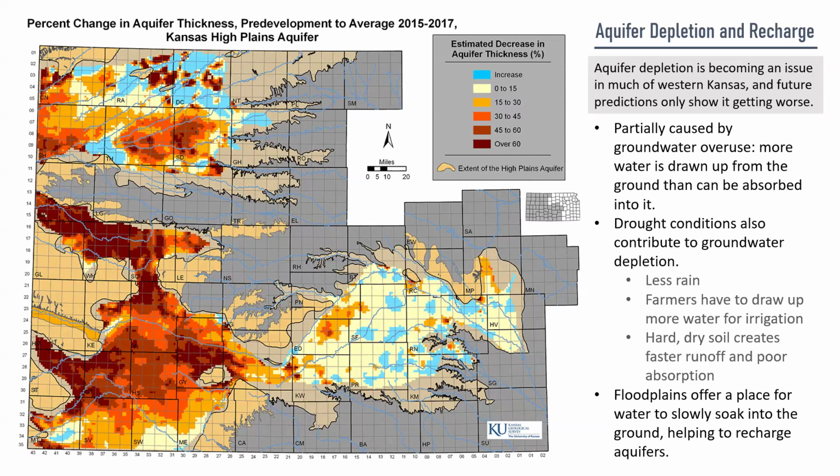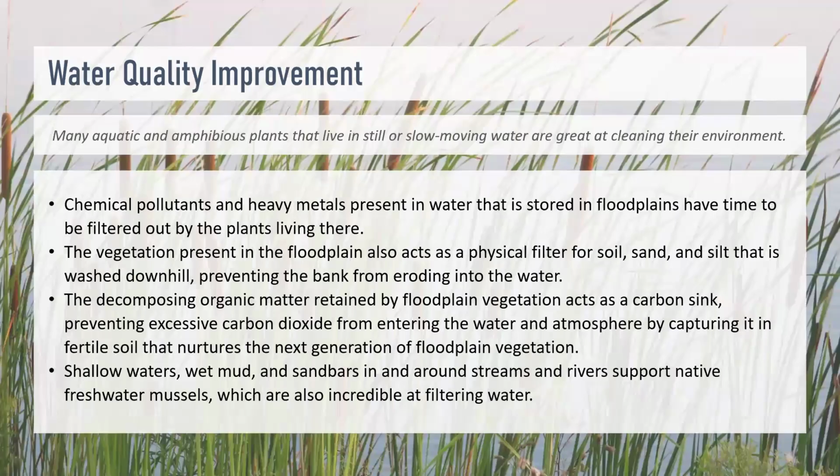Floodplain areas offer a place for water to slowly soak into the ground, which helps to recharge those aquifers. Water quality improvement. This is a big one, especially around wetlands. Many aquatic and amphibious plants that live in still or slow-moving water are great at cleaning their environment.